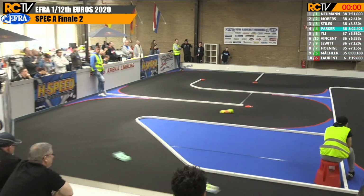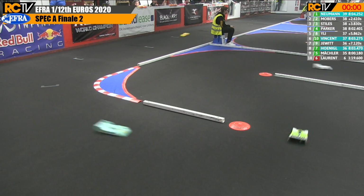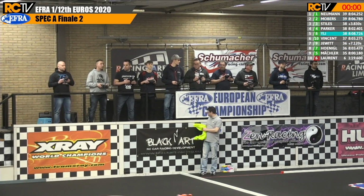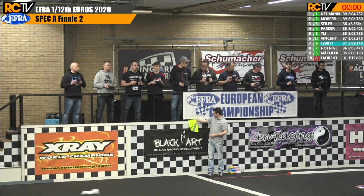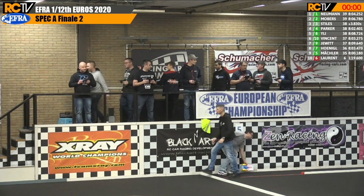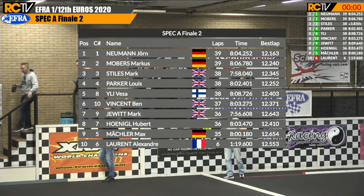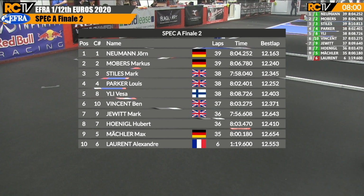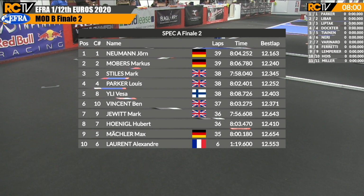We're just waiting for Jorn Neumann to cross the line and take the leg win. Jorn Neumann takes the leg from Marcus Mobers. Mark Stiles has got third because he was the only driver to take it across. There's Jorn Neumann in the centre there, wearing the cap. Taking the leg, Marcus Mobers second, Mark Stiles in third position. Lewis Parker fourth, Vesser in fifth.